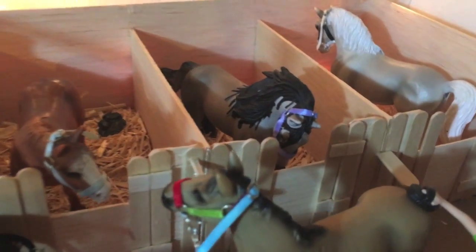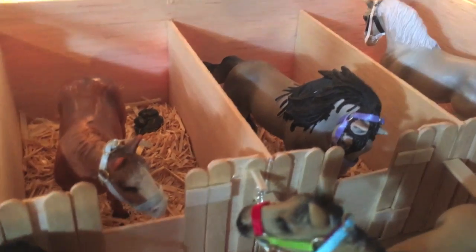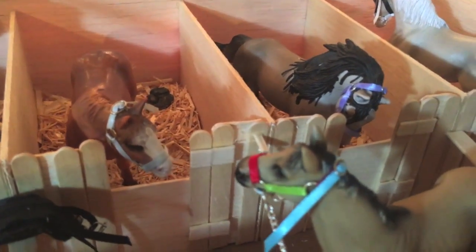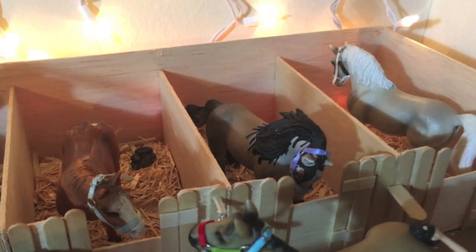Okay. All right, over here is Silver, who is a brat. He's the Andalusian stallion, and his tail is mad long, so I can't put him anywhere because he just, like, bumps into everything. And I'm like, okay, bro. But he's in the stall right now. He's chilling. He's having fun.